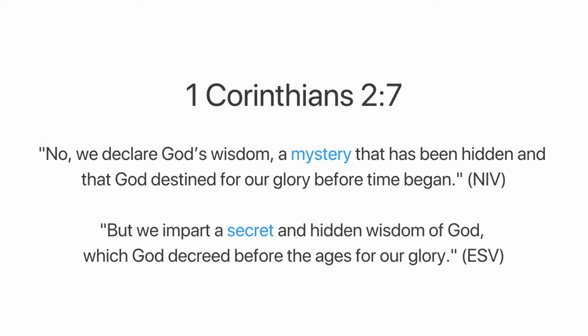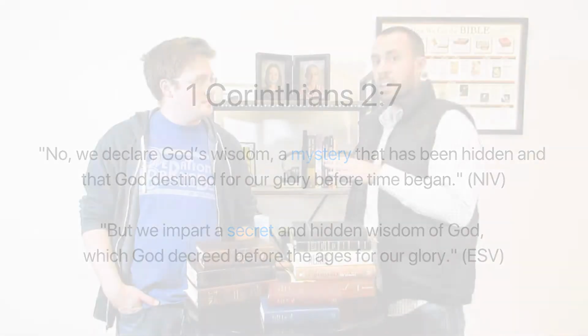Well, if you happen to have your Greek New Testament, you would notice that the original Greek word for mystery is mysterion. It's what's called a transliteration. They're taking the Greek word and just making an English word out of it. So is mystery really the best word to explain God's wisdom here? Because mystery implies that nobody knows. Right? Yeah. But the ESV uses the word secret. That implies someone knows, but not everybody knows. And I think secret is the better word choice in this context because God knows what he's doing. Yeah, he's the one who has that secret. He's the one that knows what's behind that.